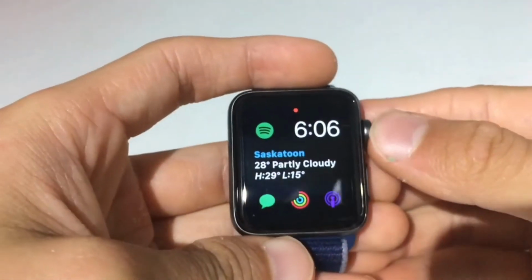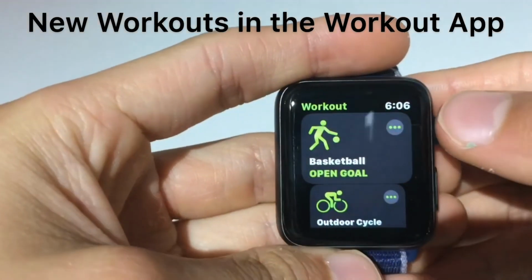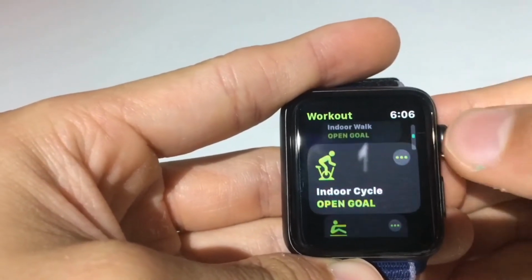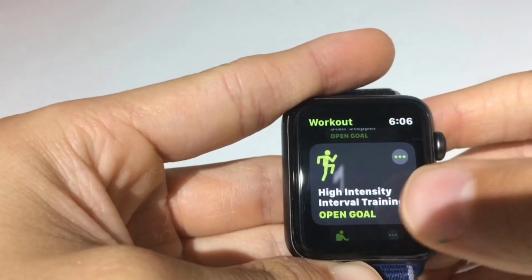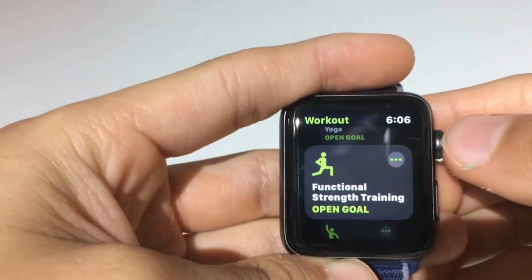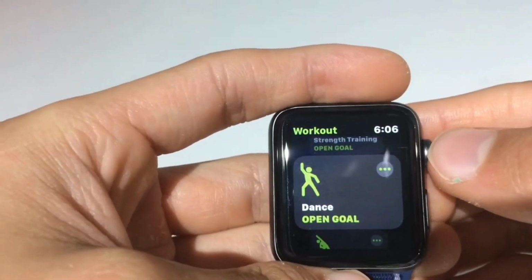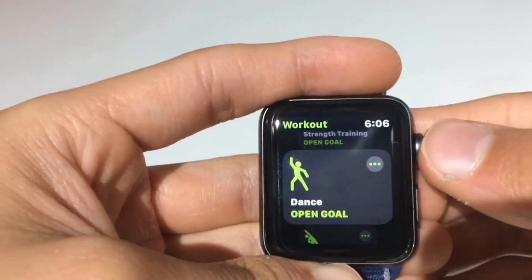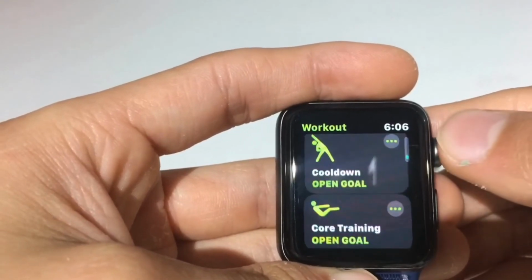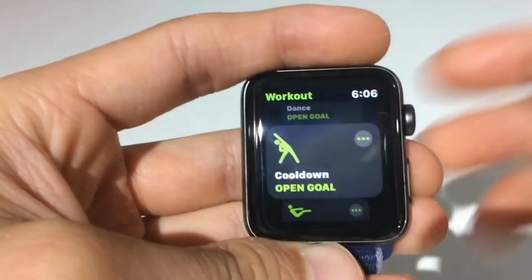With watchOS 7, there was some added workouts to the workout app. So if we scroll down here, we can see that there is a new functional strength training. That is a new workout that they have. There's also dance, and it can pick up on what type of dance you're doing, and there's a whole bunch of cool new features for the dance workout. And there's also a cool down and core training. So there's 4 new workouts for the workout app.